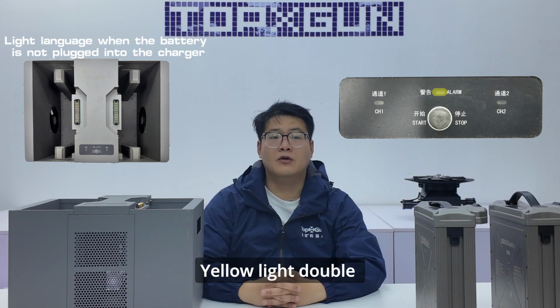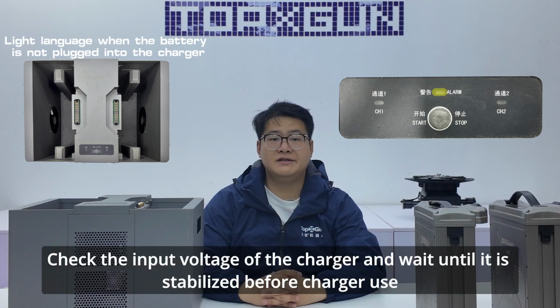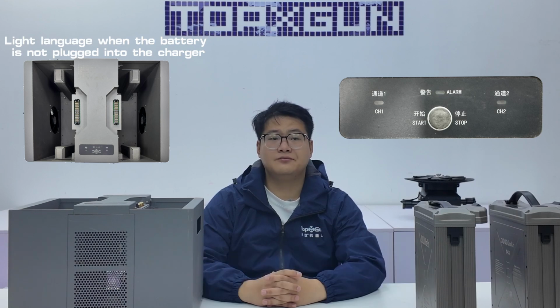Yellow light double flashes. Light signal: input under voltage alarm. Will derate to 1C for charging. Treatment: check the input voltage of the charger and wait until it is stabilized before using the charger.